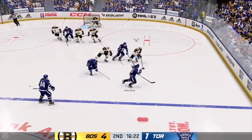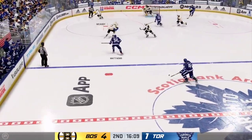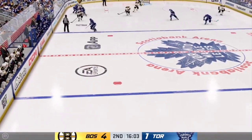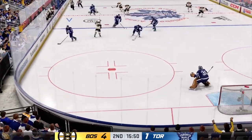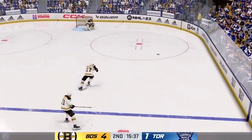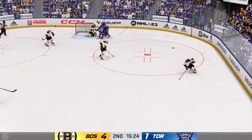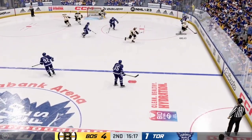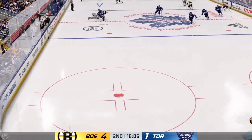Aggressive play with the poke check, and it pays off. Olmark's not had to do that very much. He's faced few shots. He's got a big lead, and there's been no traffic around him all night. The Leafs gain possession in their own end. Boston's got a hold of the puck now. Taken along the wall by Krejci, and he slides it quickly to Pastrnak.